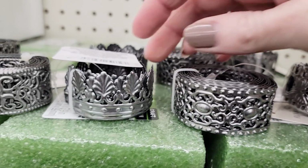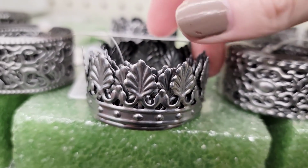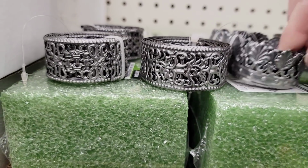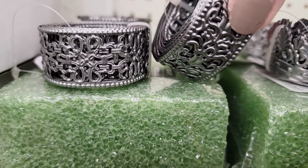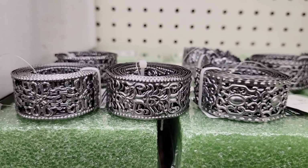You could put them on your wall. You could put them on a picture frame. You can use it in scrapbooking. You can frame a piece of wood or some sort with these as well. And you can always paint them. Look how gorgeous these are. I mean, that's just amazing. And they're pretty heavy too.